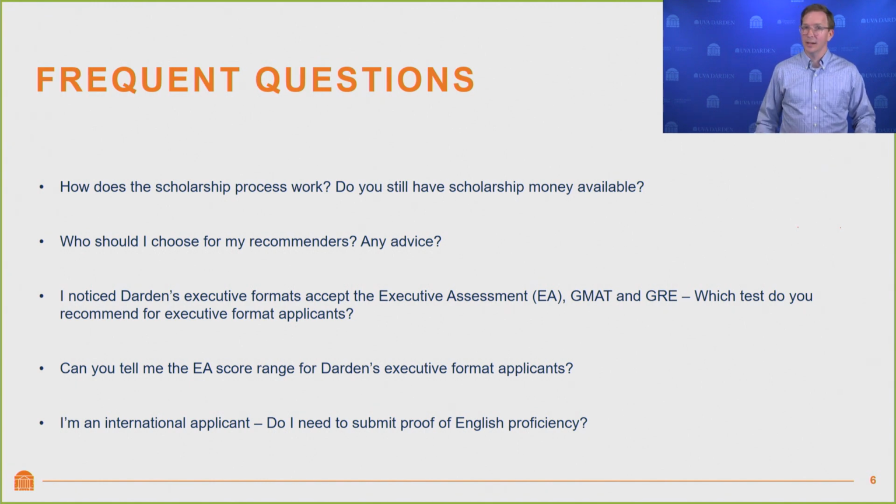We accept 3 standardized tests, and I always stress that it is a standardized test requirement. It is not a GMAT requirement, as oftentimes it will be phrased. We accept the executive assessment, the GMAT, and the GRE. Of the 3 tests that are listed here, you're probably less familiar with the executive assessment. It is a test that's about 3 years old at this point, but one of the nice things about it is that it's designed expressly for people like you, folks who are applying to an executive MBA program.